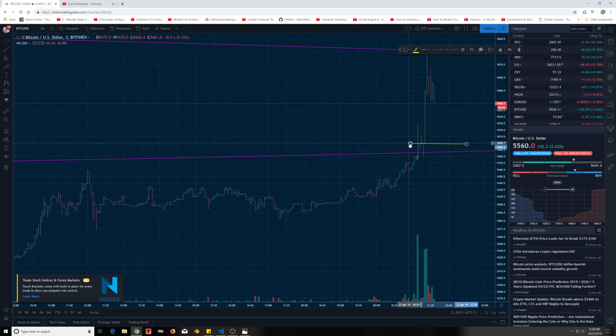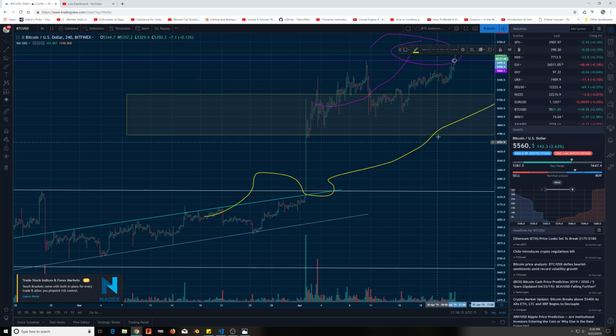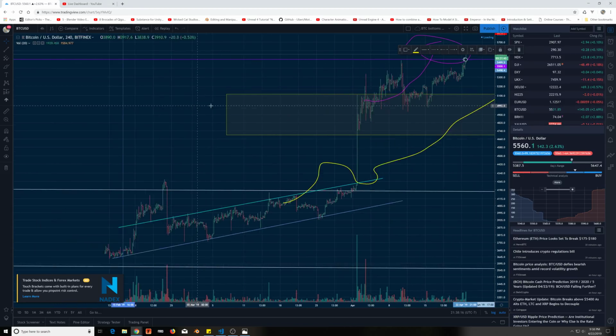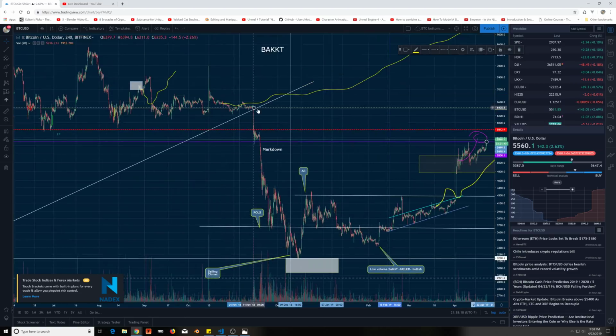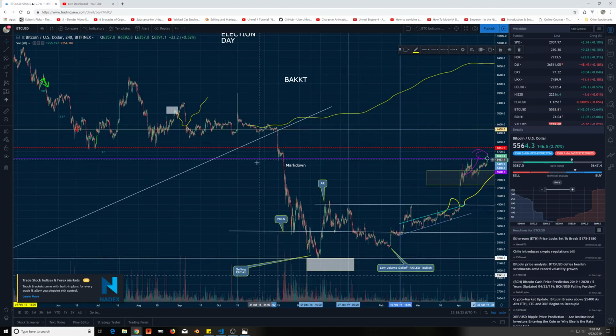Let's scroll out and see where this level is. Let me just go ahead and put a horizontal on it. Boom. There we go. And let's go out here to, let's say, the 4-hour. Okay, so it's this line up here. So where does it go on the chart? Okay, we have something over in here, don't we?